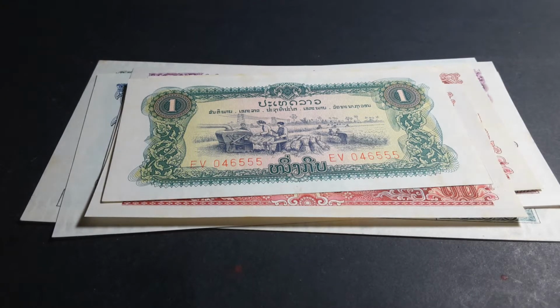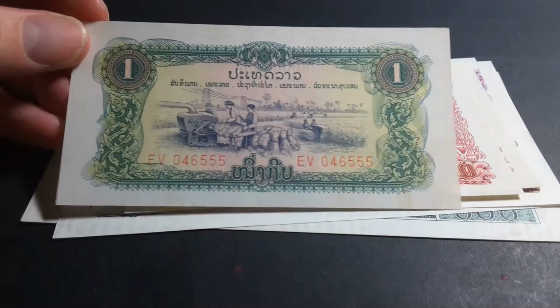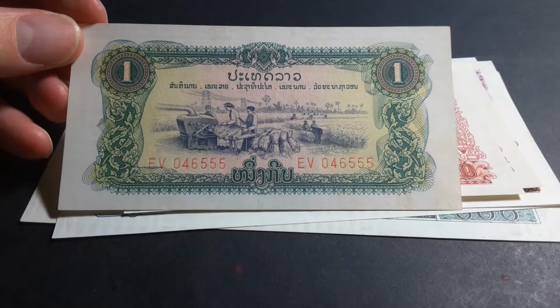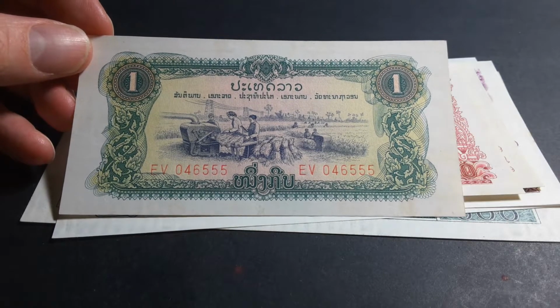These are sure some mighty fine banknotes. Communist banknotes are very interesting. G'day, my name is Glenn, and today I have some communist Lao banknotes. Well, these are the first issue anyway.